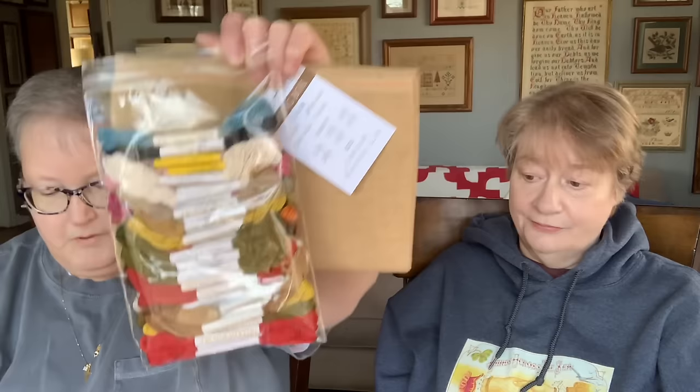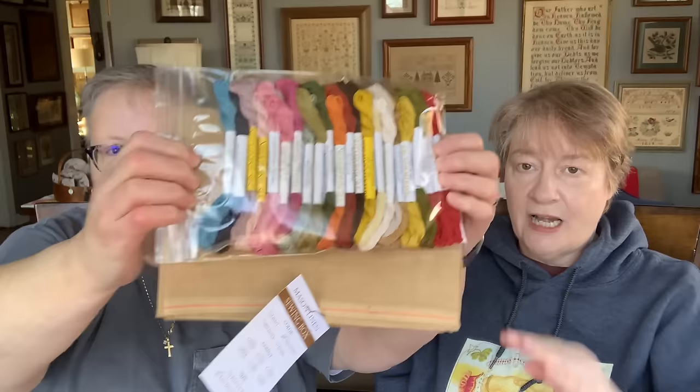Stunning. So this is the sampler. It's hard to imagine all these colors because this is, again, the antique that's shown wear and everything. But, oh my gosh, it's going to be amazing. So beautiful on that linen. Is that a half yard that you need for 40 count? Yes. Now let me show you with Mason linen.